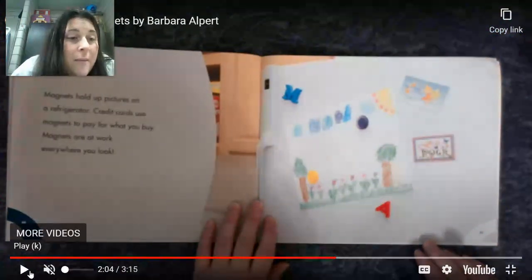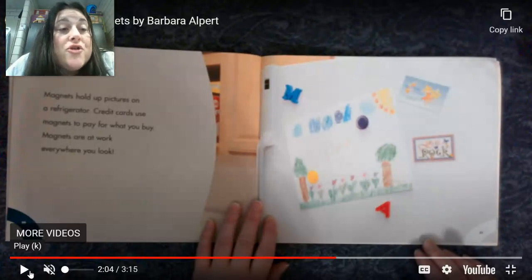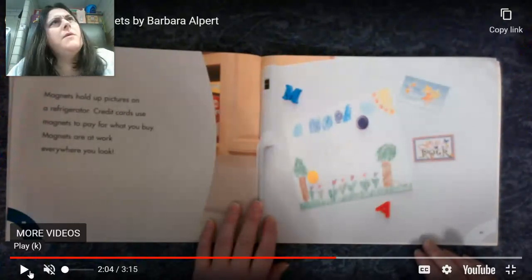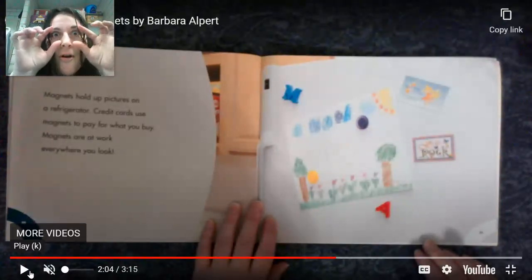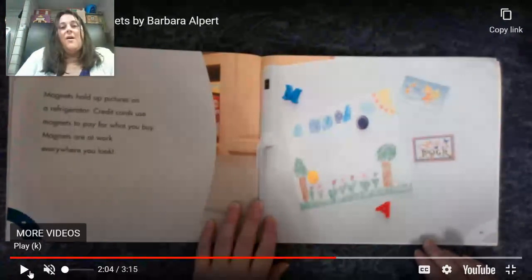Magnets are everywhere. Magnets hold up pictures on a refrigerator. Credit cards, Miss Holub? Use magnets to pay for what you buy. Magnets are at work everywhere you look. All right.